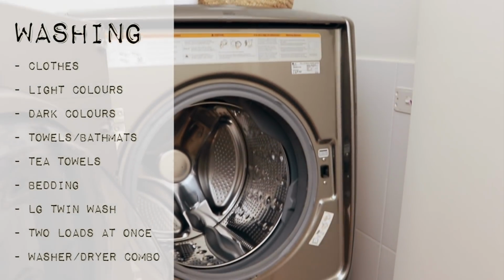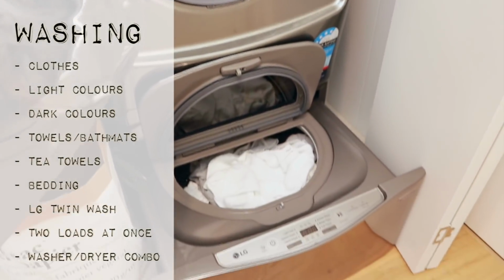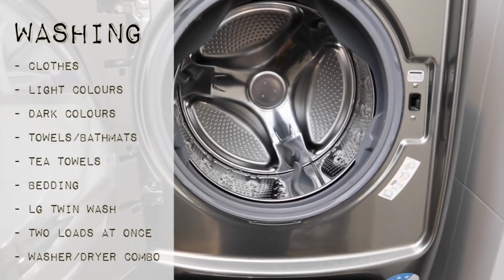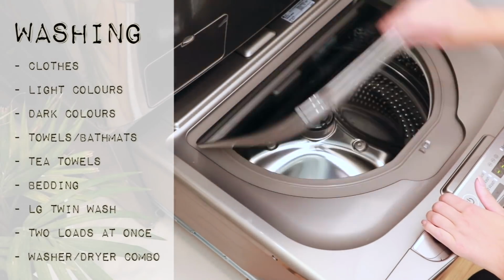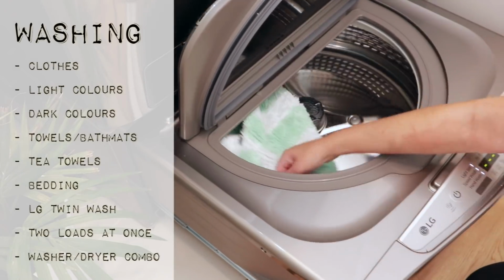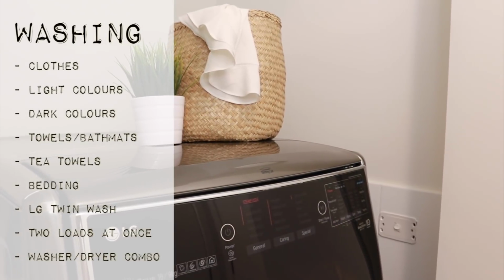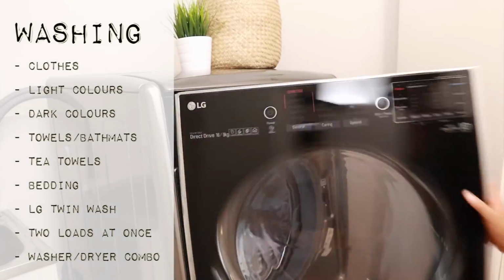But I have been fortunate enough to try the new LG twin wash washing machine, and the insane thing about this washing machine is that there is a front loader washing machine on the top, and on the bottom there is this pull out mini washer in a drawer. So there are two washing machines in one, which makes washing so much easier, especially now that I have housemates. If someone is doing one load, I don't have to wait around for them to finish. I can just wash something in the other washer, which is super convenient and saves so much time.